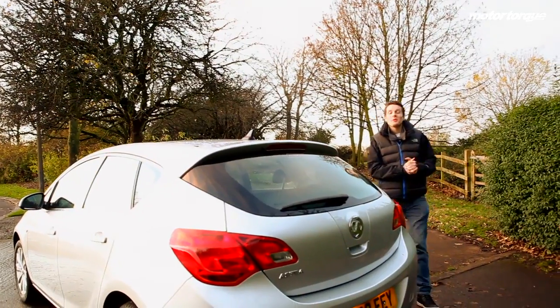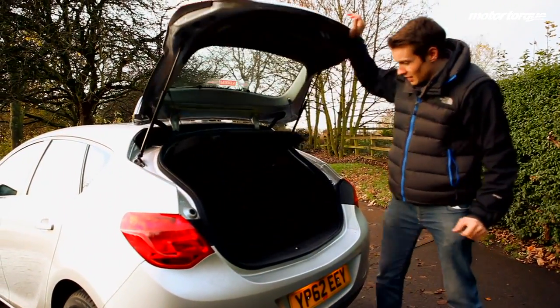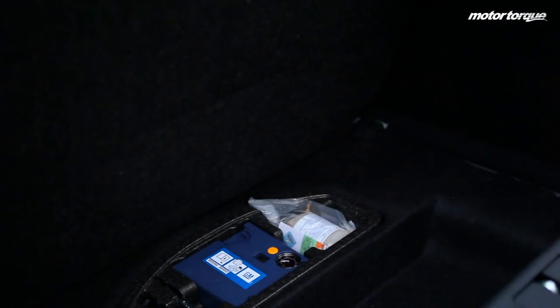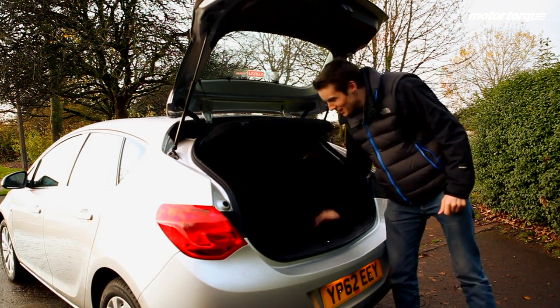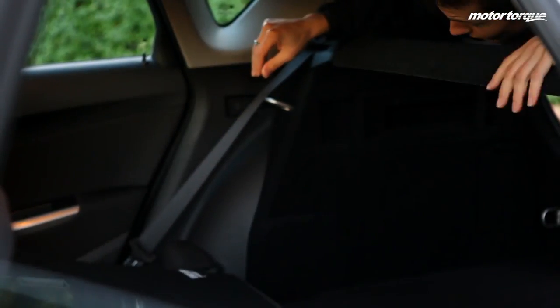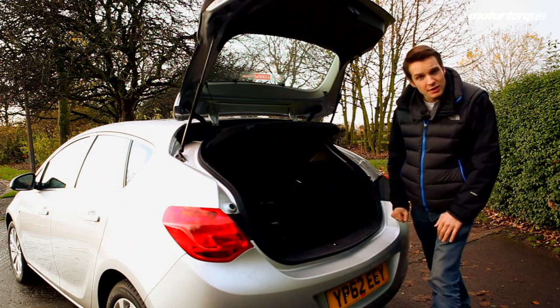As well as the good economy, practicality in the Astra is also great as well. In the boot, we've got a real good size. There's a pull-up shelf which reveals your run flat fluid, plus some additional space for any equipment that you may want to store in here. The only one thing is, they don't fold fully flat, so there's a bit of a lip there which may restrict your load ever so slightly.